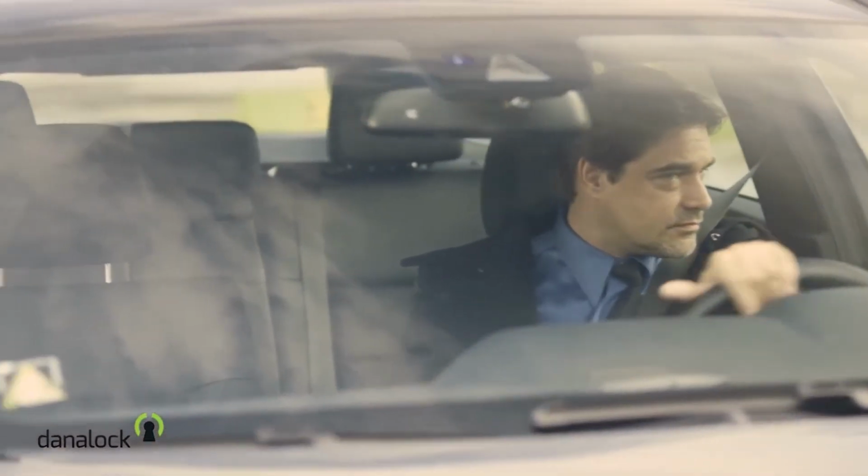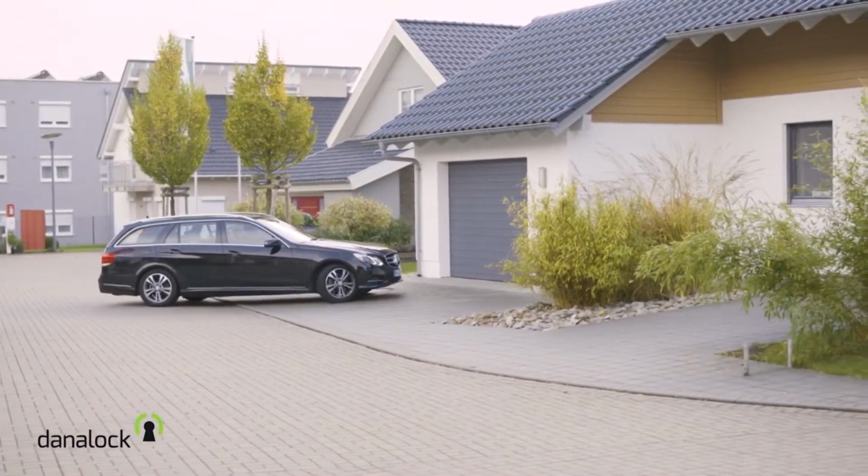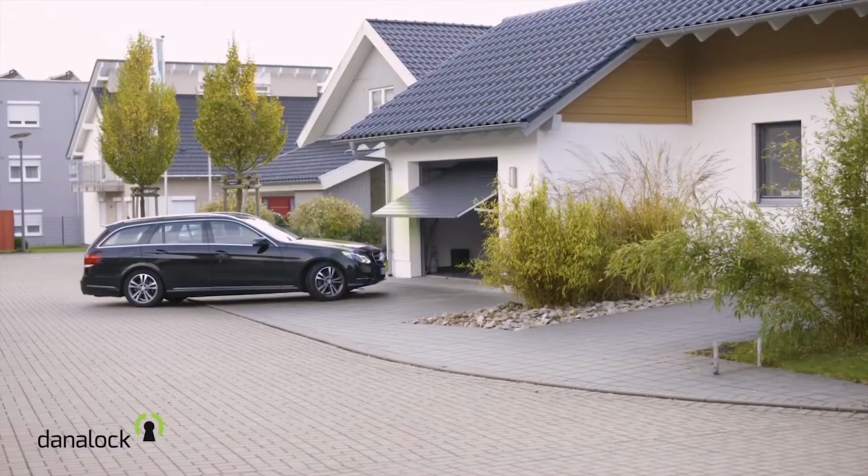With Danalock products, you can control any door at your home. For instance, your garage can be opened automatically and you can make it request a confirmation when you approach the gate.